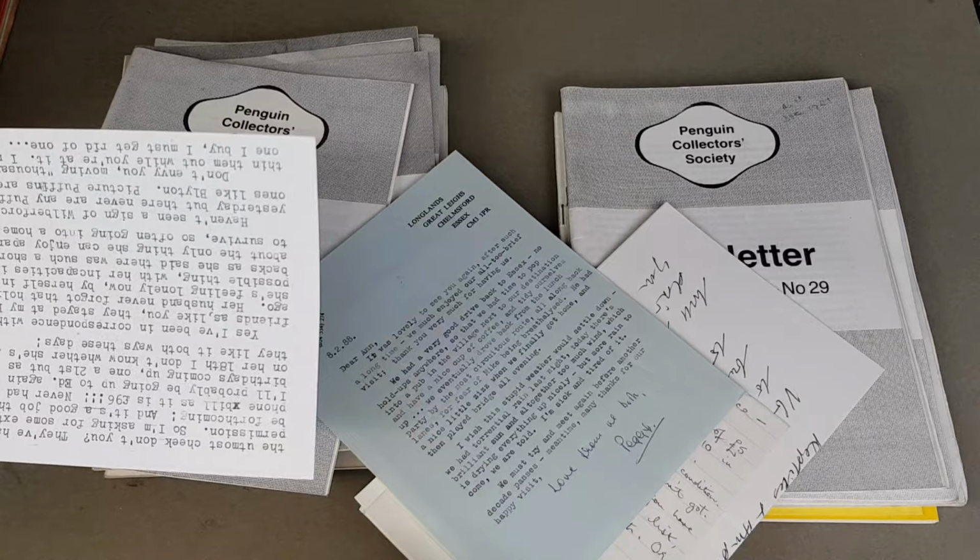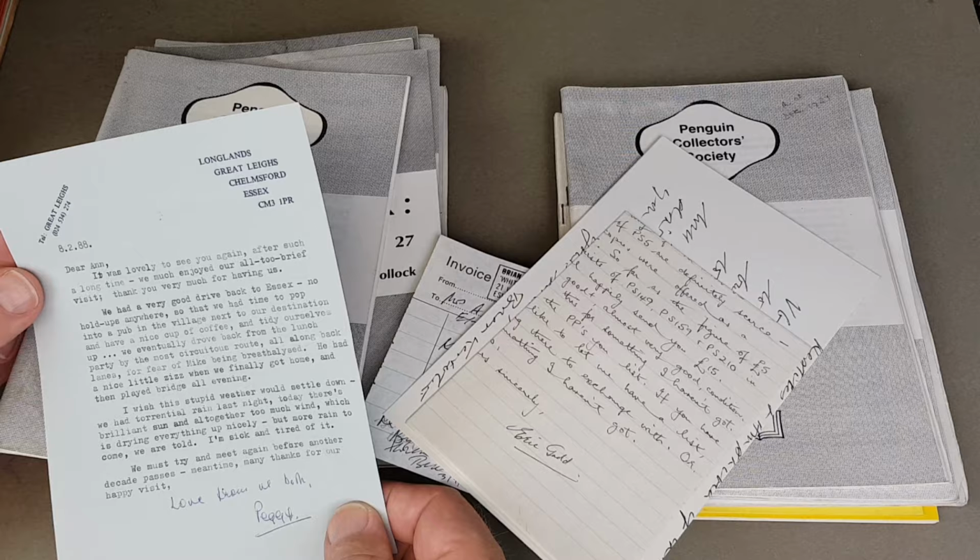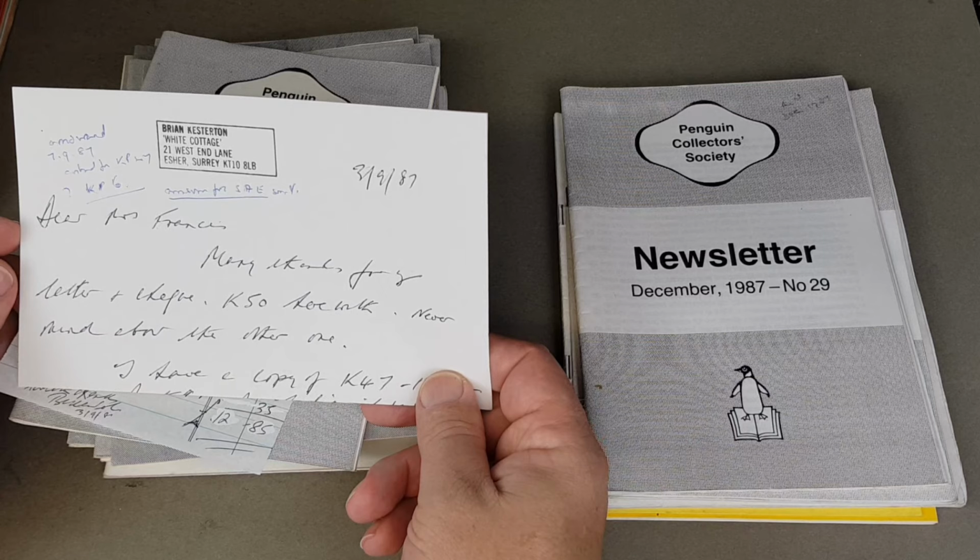What's this? Dear Anne, this is from, not sure. Lovely to see you again. Night from 1988. Well, these are very personal, so I don't want to dwell on these too much. I'm not sure if Eric Gadd is still around. I hope he is. I knew he was in Cornwall. I thought he was just sort of around the Penzance way.